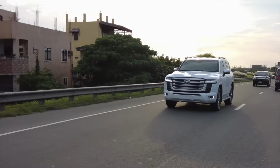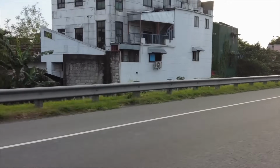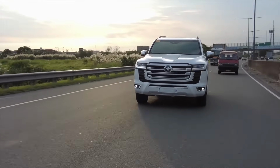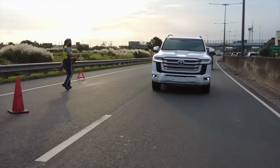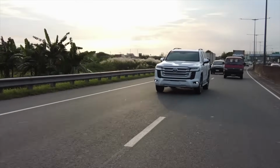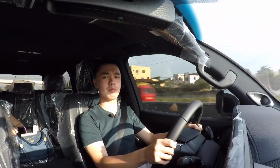If you do have to overtake, you just floor the gas, and yeah, the transmission doesn't hesitate for a second. It's a very crisp transmission. Now in the city, sometimes it has a slight hesitation, a little bit of that dual clutch feel to it, especially on inclines. But here on the highway, it's really quick. No complaints with this one.